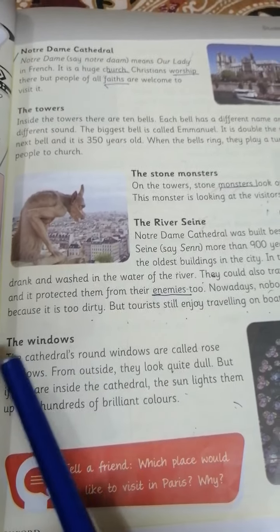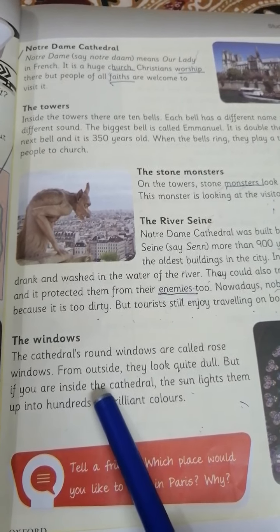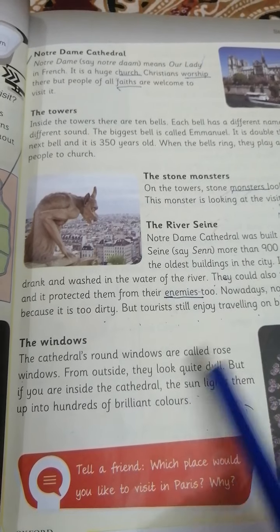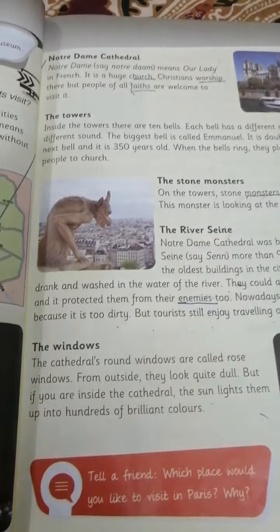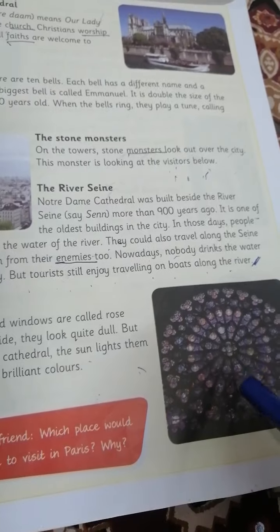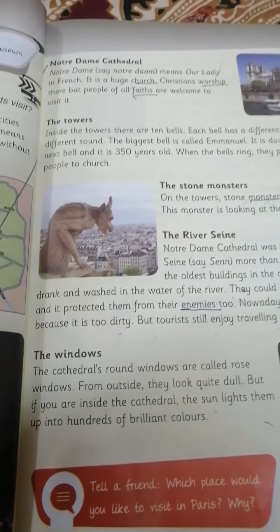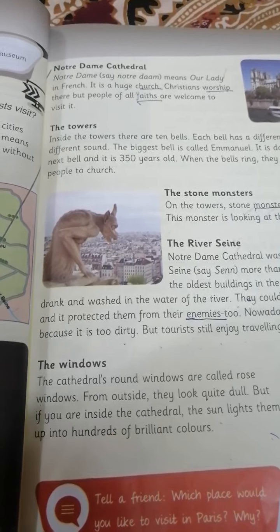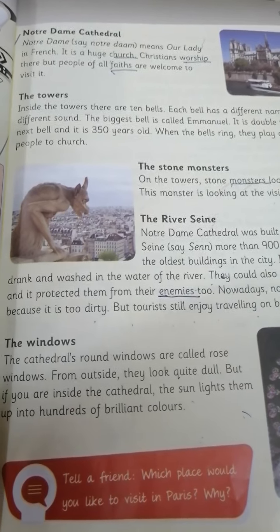Okay, first we read the cathedral's round windows are called rose windows. From outside, they look quite dull, but if you are inside the cathedral, the sun lights them up into hundreds of brilliant colors. Okay, this para is about the cathedral's round windows. As you can see in this picture, it looks quite dull from outside, but from inside it lights up into hundreds of brilliant colors by the sunlight. It is also called the rose windows.